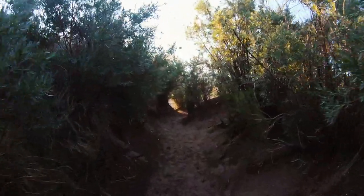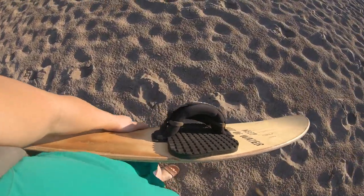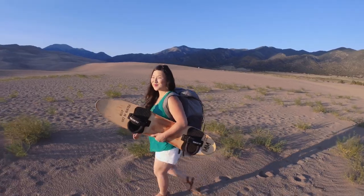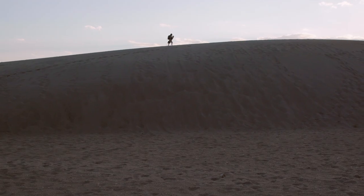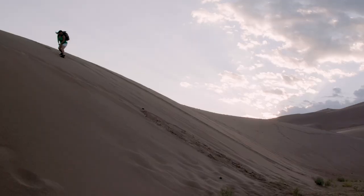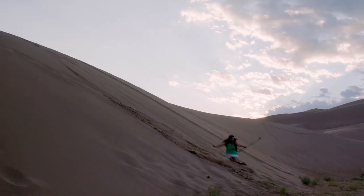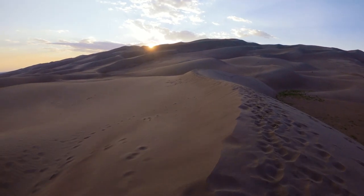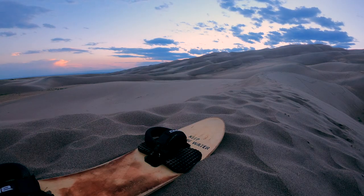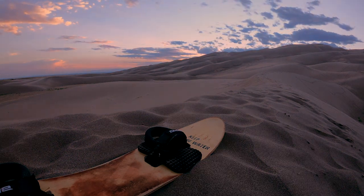The elusive and seasonal Medano Creek is the gateway to the Great Sand Dunes National Park. These sand dunes are really impressive. The dunes rise almost 750 feet above the valley floor. I feel so small. The snowboarder in me can't resist an opportunity to shred on the sand. Wish me luck! Oh my god, oh my god! Oh! That was really fun. It's not only an adrenaline rush, it's also a source of peace and quiet. Pretty amazing what Mother Nature has left for us here in Colorado.